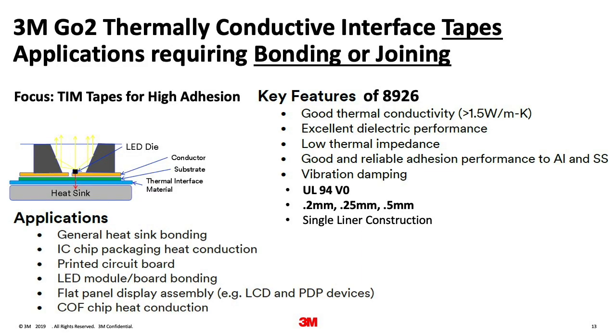Sometimes, though, these LED lighting applications that require bonding or joining, relying on the adhesion, also have a requirement for UL 94 flammability. As such, 3M has a new product. It's our 8926 high adhesion thermal interface material. This construction is very good also for the LED lighting industry or other flat panel displays, chip to heat sink assemblies, printed circuit boards. But by having that UL V0 rating and being so thin, like a tape of only 0.2 millimeters, it delivers good thermal conductivity. Look at that thermal conductivity, 1.5 watts per meter Kelvin. Very good solution for a lot of designs.